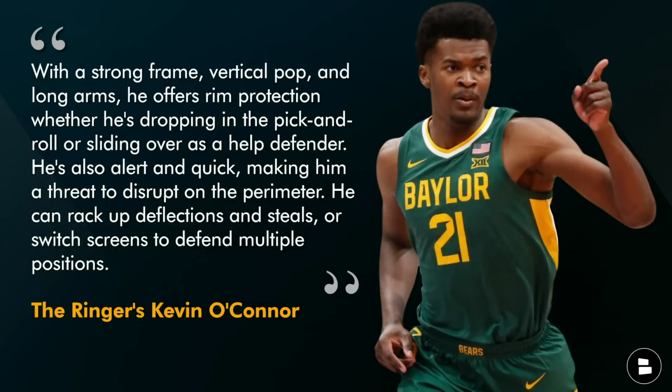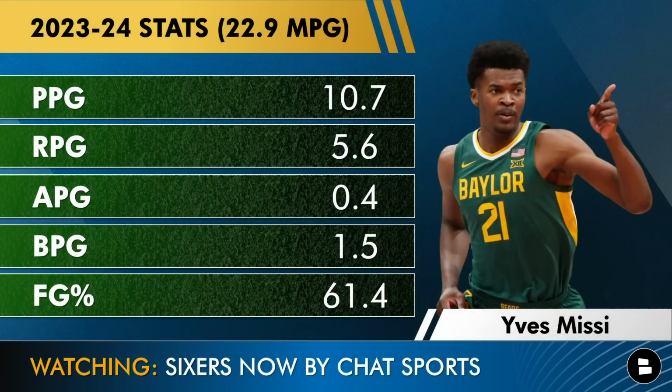Here's what the Ringer's Kevin O'Connor had to say. With the strong frame, vertical pop, and long arms, he offers rim protection whether he's dropping in the pick and roll or sliding over as a help defender. He's also alert and quick, making him a threat to disrupt on the perimeter. He can rack up deflections and steals or switch screens to defend multiple positions. I will say that as a big, you got to be able to switch screens in today's NBA, because if you can't, teams will just torch you. Last year, 11 points per game, nearly 5.5 rebounds, a block and a half, 61% from the floor on nearly 23 minutes per night.